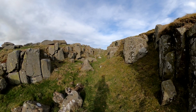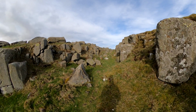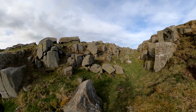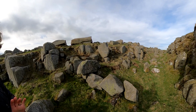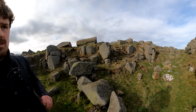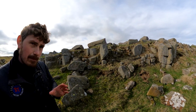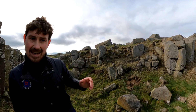Now, whinstone was formed about 295 million years ago when magma forced its way up through the tectonic plates and then cooled to form the whinstone, an igneous rock, and then over time the tectonic plates moved around the world to bring it to northern Britain, and eventually it would become a part of the landscape here in the northeast of England after the last ice age.